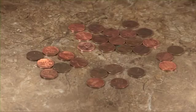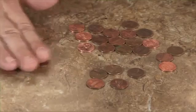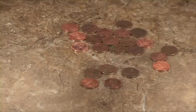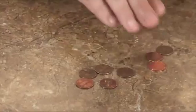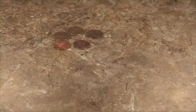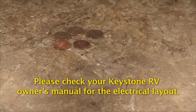It might help you to understand if you think of it this way. If you start with 30 pennies representing the 30 amps available, take away 7 on average for the converter, which typically draws 5 to 13 amps depending on the battery level and 12-volt load. Then take away 15 for the air conditioner and 3 for the refrigerator. There are 5 pennies left for all remaining 120-volt devices in the unit. This is not enough to run the water heater, the microwave, or any other appliance such as a toaster, coffee maker, or hair dryer on electric. The Keystone RV Owner's Manual will show a layout for the amp draws on each appliance.